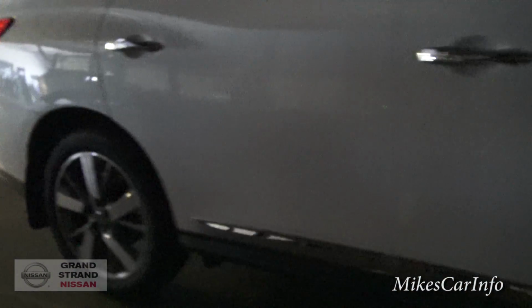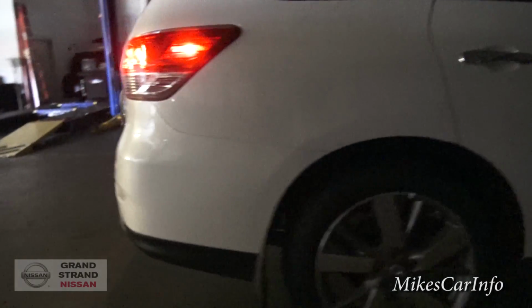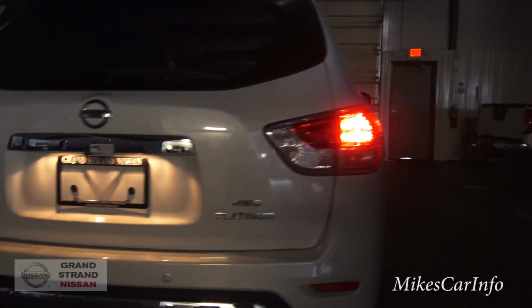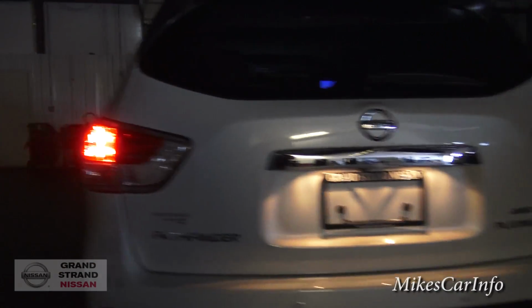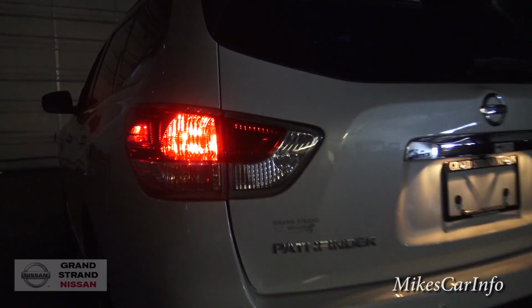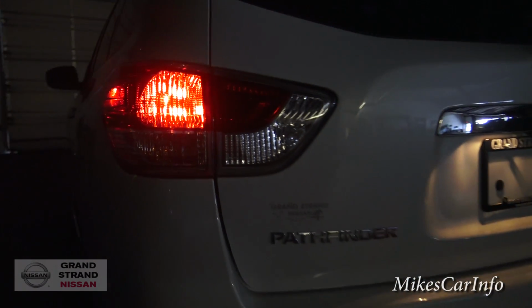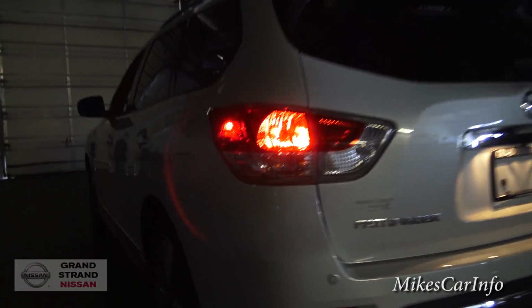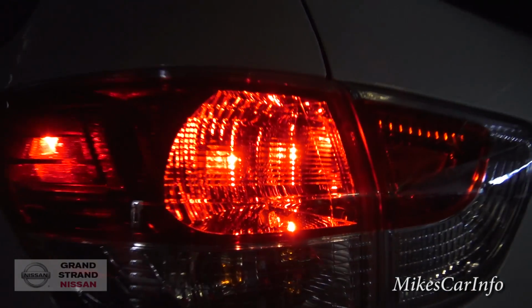Let's take a look at the back, and you've got the lights there and the tag light. Right, like so. This is a white vehicle, so it's reflecting a lot of light off the vehicle. So hopefully you'll be able to see what the lights look like.